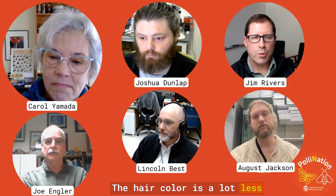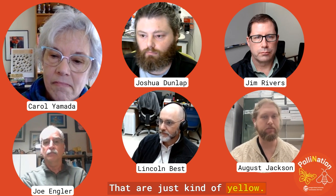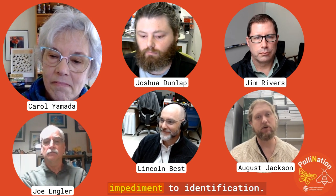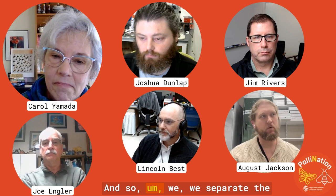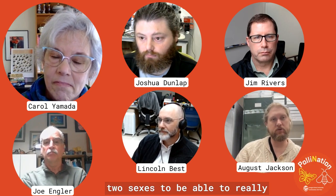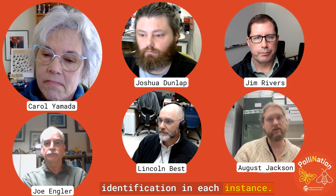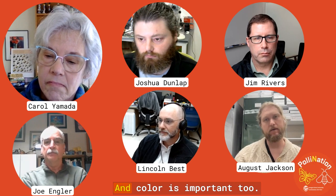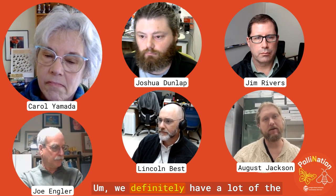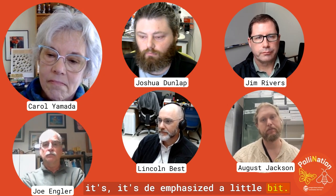And the hair color is a lot less meaningful for male bumblebees. We have a lot of male bumblebees that are just kind of yellow. And so that is a real impediment to identification. And so we rely a lot on internal morphology, and that's the male genital capsule. So we separate the two sexes to be able to really focus on what's most useful for identification in each instance. And with males, a lot of it is reliant on the genital capsule, and color is important too. We definitely have a lot of the color forms in the male key, but it's de-emphasized a little bit.